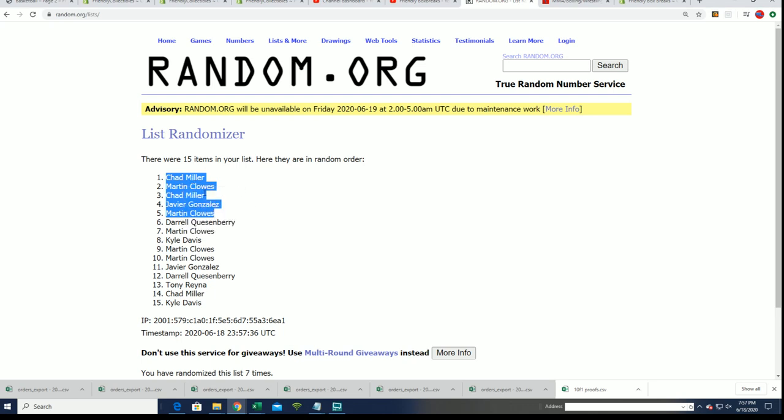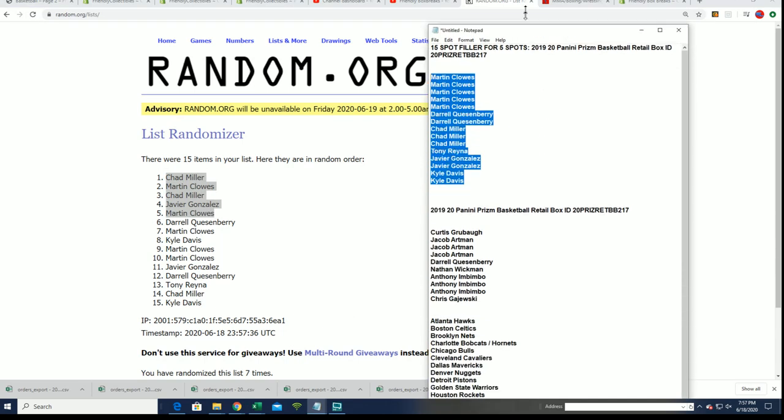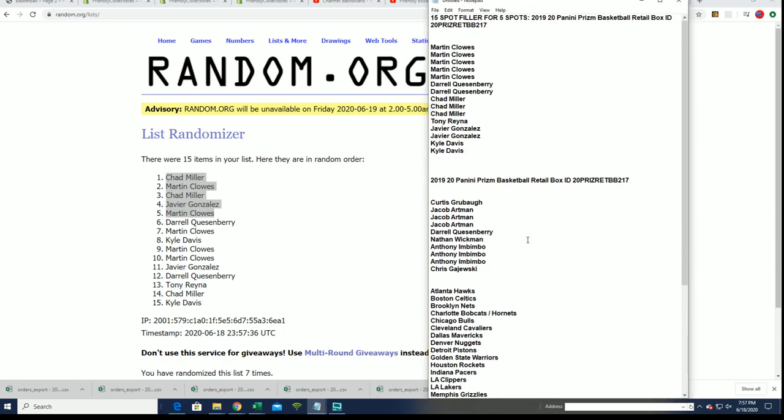There's our winners. Chad and Martin came away really good there with spots in Prizm basketball. Wow, look at that. So way to go, you guys who won. It's always risky, but it can pay off pretty nicely if you win. And there is our complete owner list now. We've got the five winners from the filler.